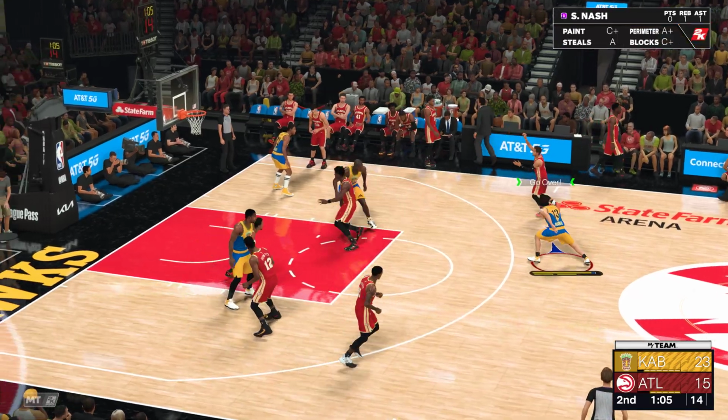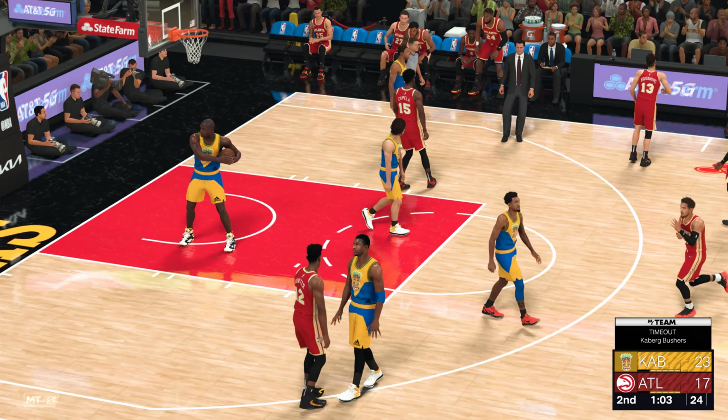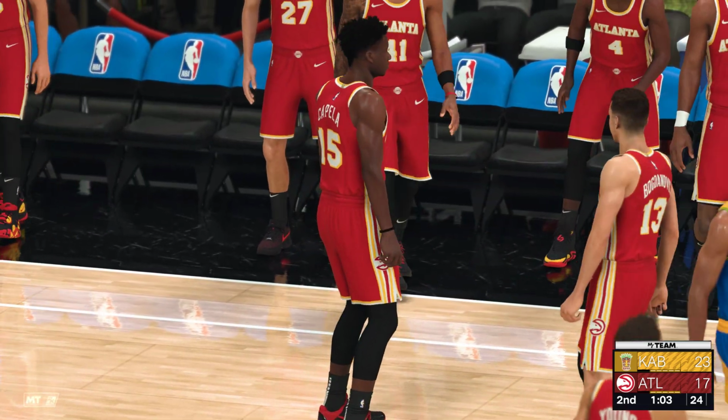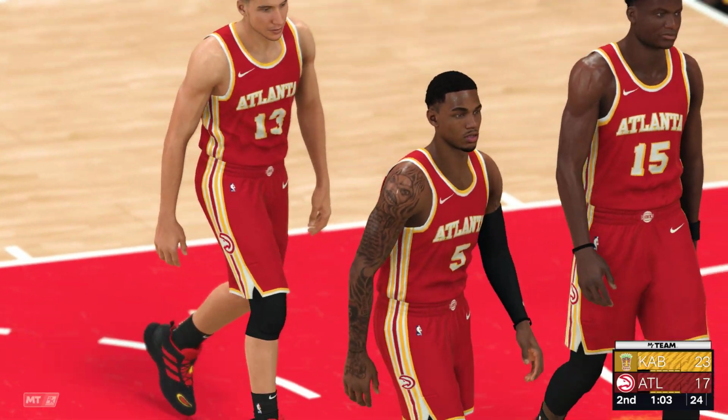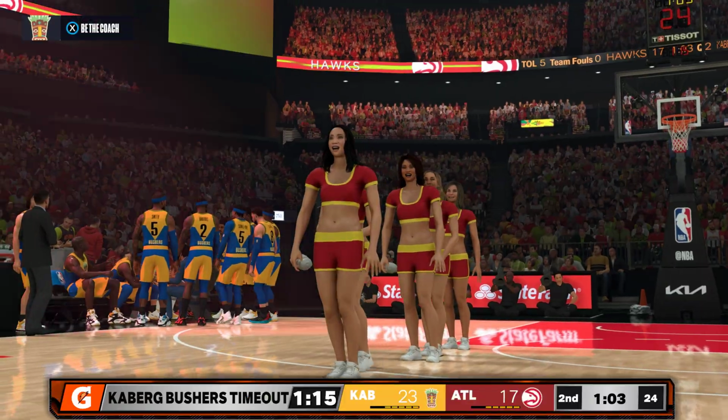Young against Nash. Lob pass to Capella. Hammers the alley-oop through. And the long arms of Capella, using them to perfection as a target for his teammates on that alley-oop. And so Eric Spoelstra will call a timeout.